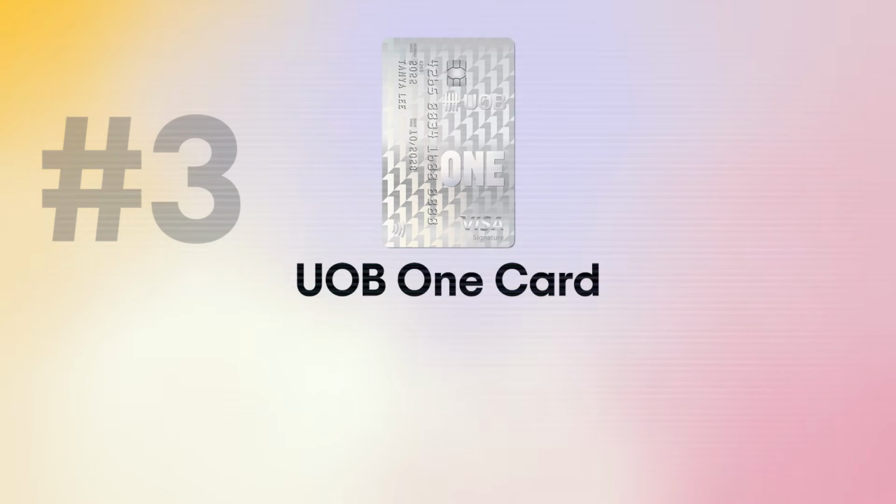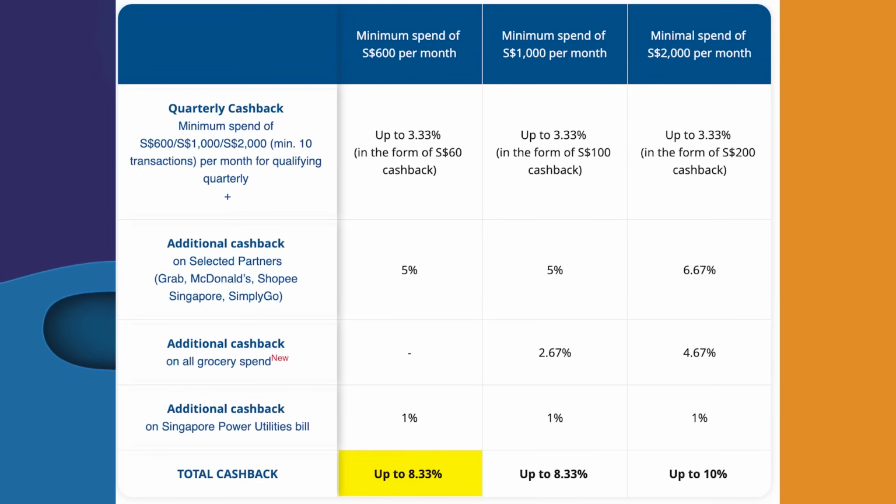Moving on, the third card on this list is the UOB One card. You will get 8.33% cashback when you spend at least $600 or $1,000 per month, or 10% cashback if you spend at least $2,000 per month. But here's the catch. You will need to do this for 3 consecutive months in a quarter to qualify.